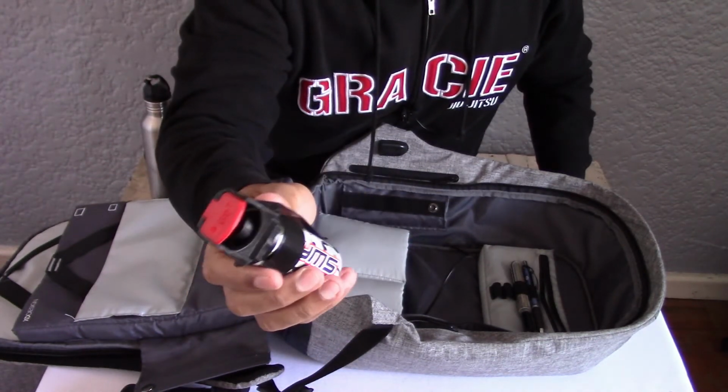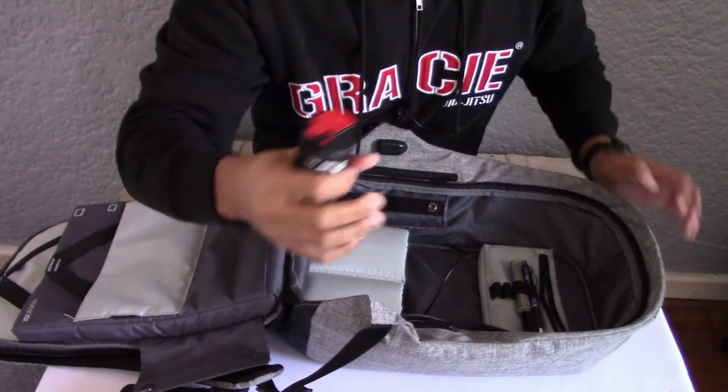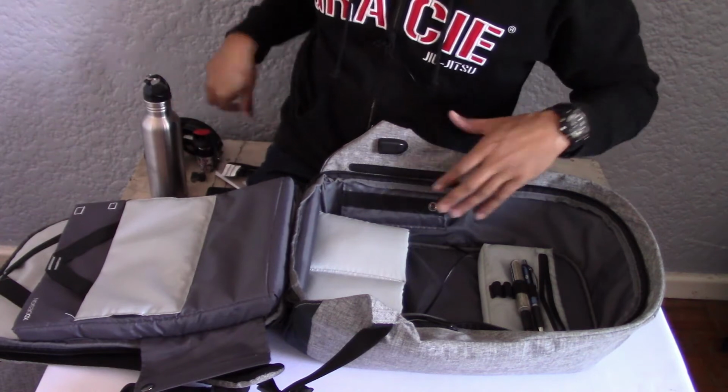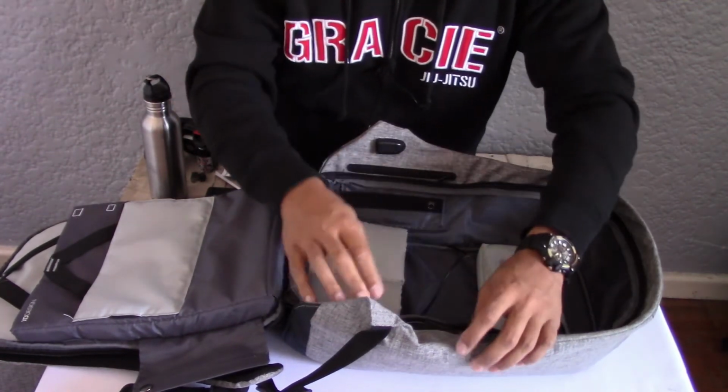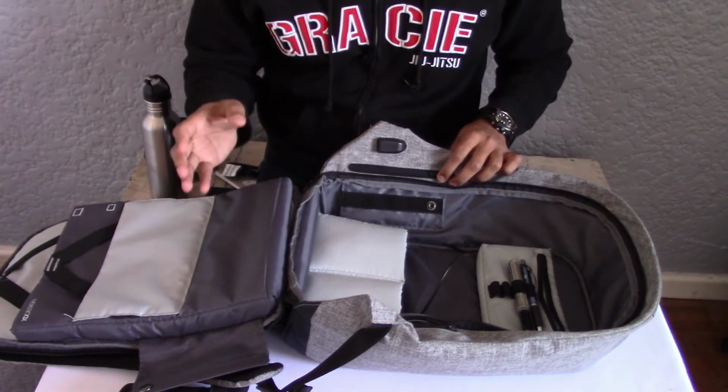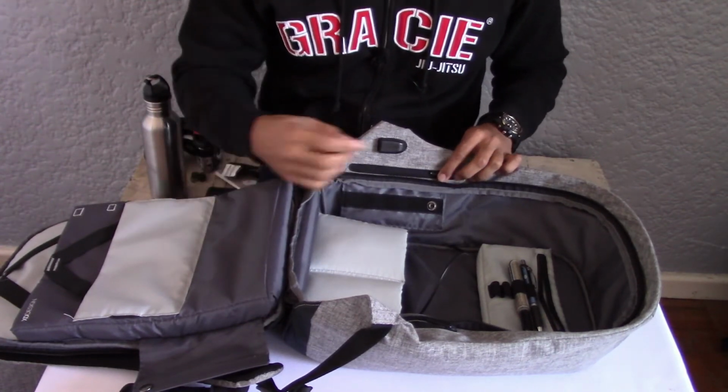Those things I'll have to be carrying on my body, because in a high stress situation, there's no way I'm getting into this backpack and pulling out pepper spray. Okay, and that is it for the inside of the backpack. So there are two further pockets. These pockets are actually on the outside, but I'm going to show them to you anyway.